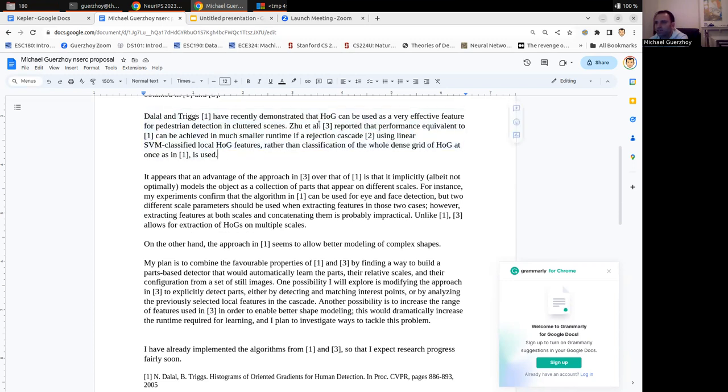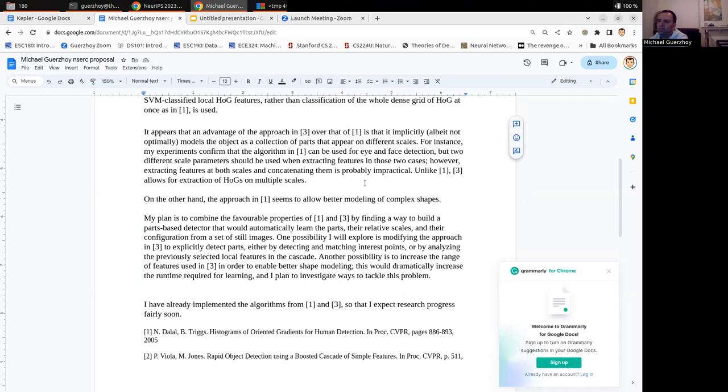Here I'm just giving the context. I'm saying, okay, Dalal and Triggs demonstrated this. And then Ju, Alvedon, and their colleagues said that they were able to do the equivalent using local HOG features. Here I'm doing something quite usual, I feel, and I actually did that in the Kepler proposal as well. I'm saying we'll take these and combine them. It's an extremely usual research pattern. Part of it is that it works, but part of it is also that it's easy to argue for.